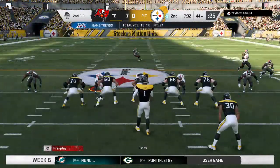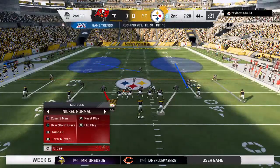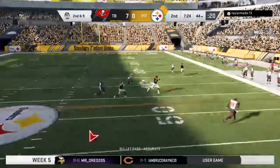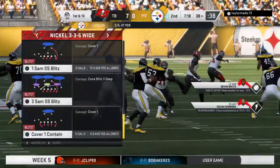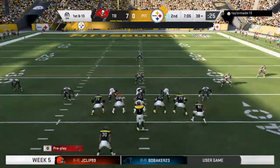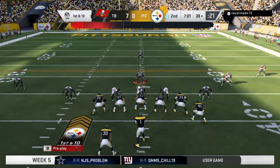The run only got a yard. Here's 2nd and 9. From the gun, Fields. Throwing the out route, incomplete. That's George. And they'll get him down as he's inside the 40. 19 yards to pick up there. Move the chains. So here's a 1st and 10 at the 38.